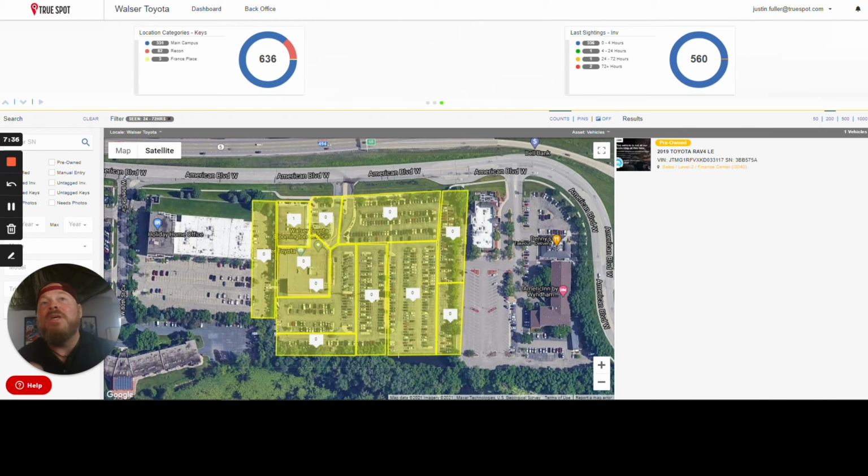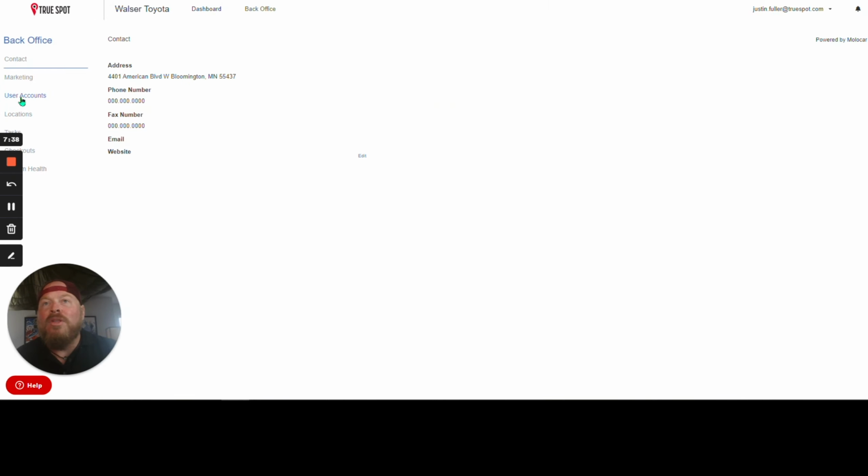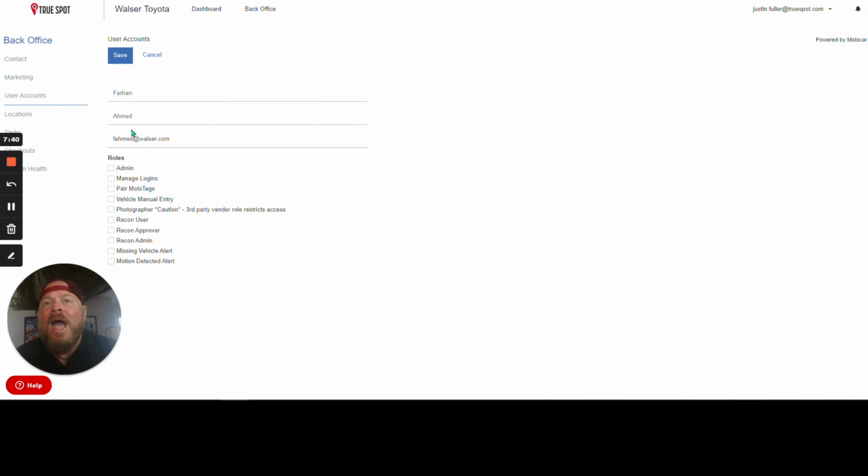So quickly I can do that. And not only can I do that, but if I go into the back office, I can go into this user account here. And let's say I'm going to pick the same guy again. I can put the missing vehicles alert right here. I can turn this on.